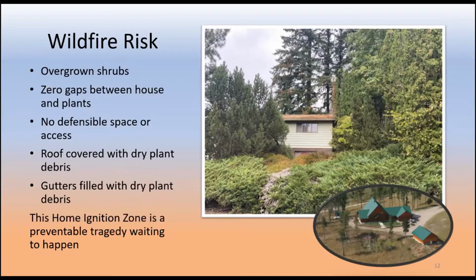Look at the roof with the dry plant debris. It's a blanket of kindling that flying embers would quickly ignite. Gutters along the roof line are filled with dry plant debris. Flames in gutters are a direct pathway for fire to enter the attic and walls of a home.